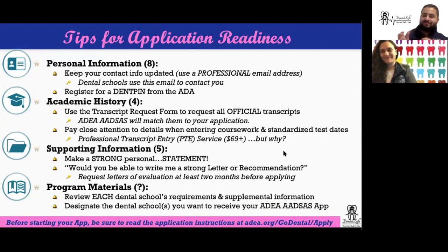So being the middleman, AADSAS offers a professional transcript entry, the PTE service, and it's for $70. But why would you do that? It's just extra dollar amounts, whereas you can input that information yourself. So trust yourself, take it slow, enter one grade at a time, one course at a time, and I think they take like 1 to 2 weeks to finish it. It slows down the process and it costs you money.